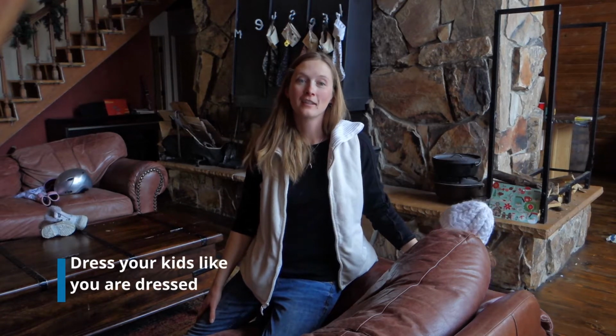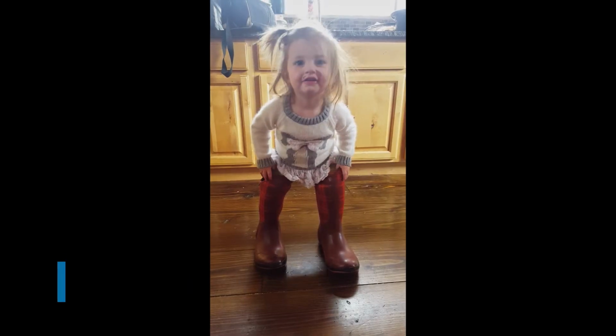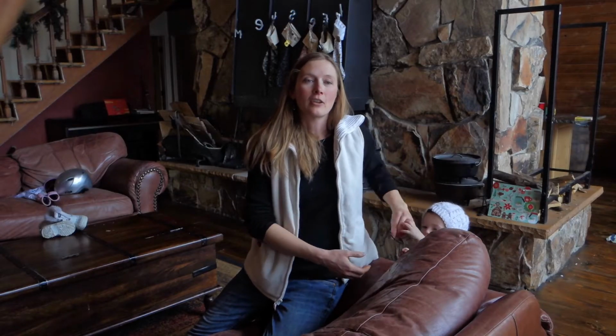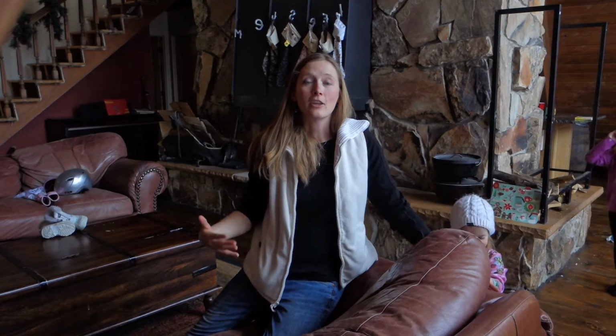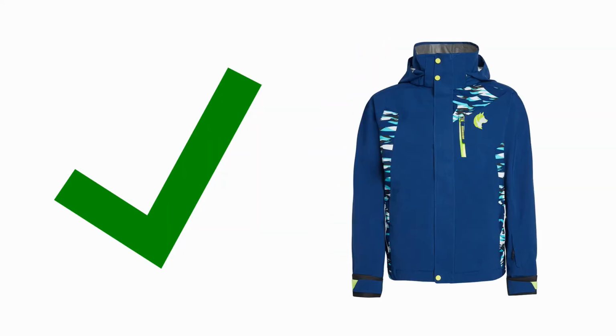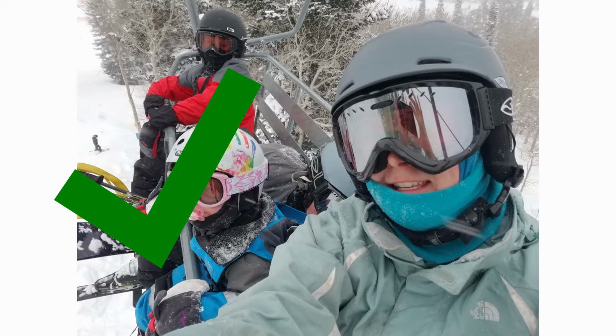Tip number 3 is to dress your toddler like you are dressed. The most important thing about skiing with a toddler is to have fun and stay safe. That's why you should always dress your kids like you're dressed. If you're wearing base layers, they should have base layers. If you need sunglasses or goggles to fight the glare, they should probably have eye protection too.